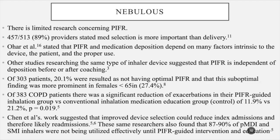Other studies researching the same types of inhaler devices, such as PMDIs, small mist inhalers, suggest that PIFR is independent of deposition before or after coaching. So some of this literature is a little bit back and forth, and the verbiage and the way they go about it is sometimes a little bit confusing. One states that it's intrinsic to the patient, the proper use, the device. The other said it's independent of deposition before or after coaching.